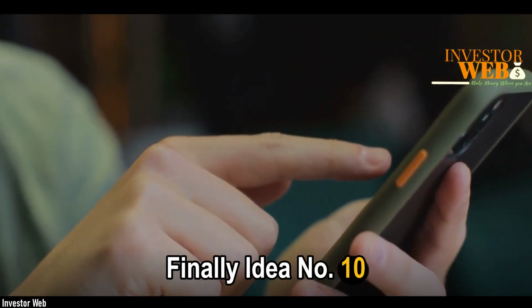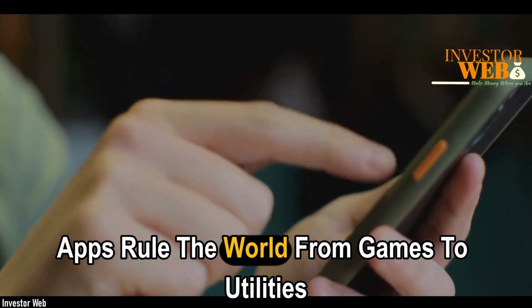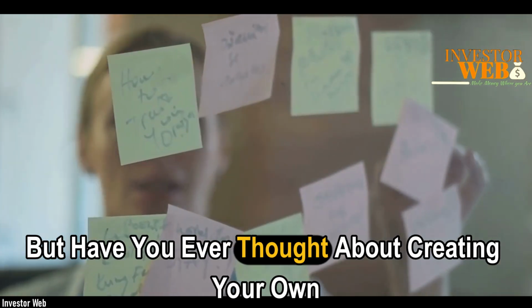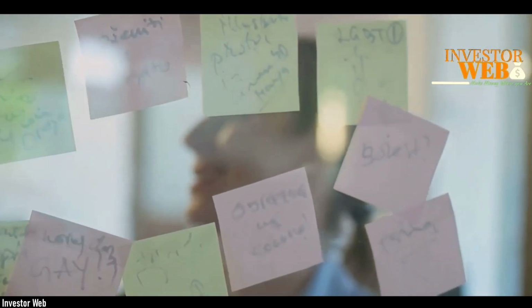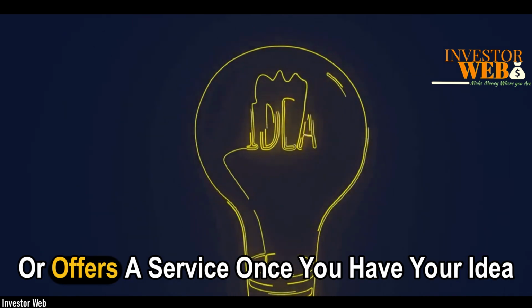Finally, idea number 10, creating an app. In the digital age, apps rule the world. From games to utilities, there's an app for almost everything. But have you ever thought about creating your own? The process may seem daunting, but it's not as complicated as you might think. It starts with an idea, a unique concept that solves a problem or offers a service.